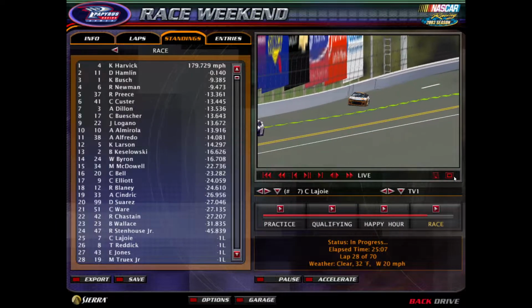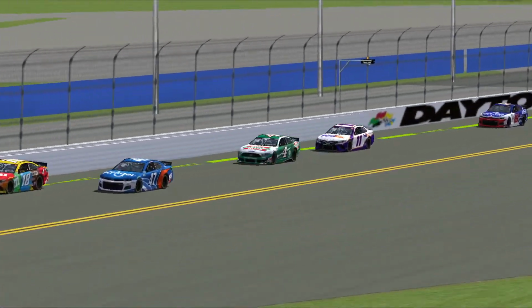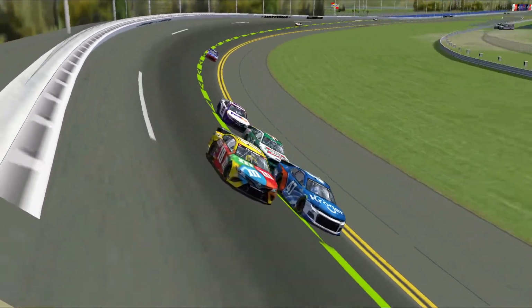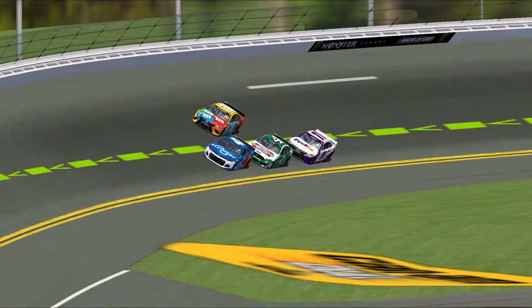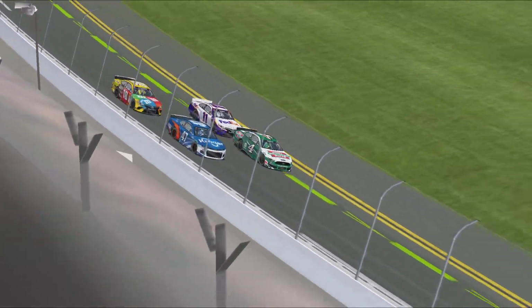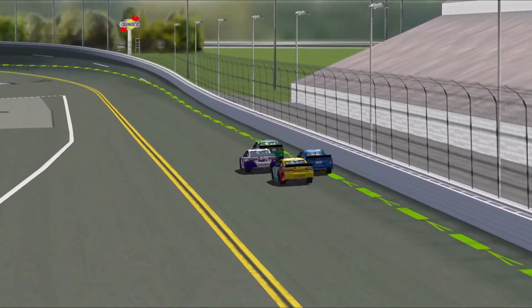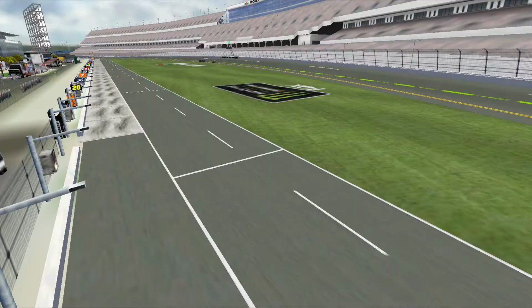Denny Hamlin still just battling out Kevin Harvick. They're still dealing with lap traffic. Speaking of Kyle Busch, there he is, about to go 2 laps down. Running out of fuel earlier in the race has killed that 18 team, as he goes 2 laps down. Kevin Harvick might have a challenge for the lead. Denny Hamlin put the nose to him. Nothing in. Out of it.